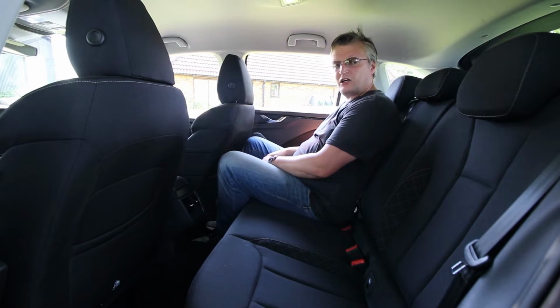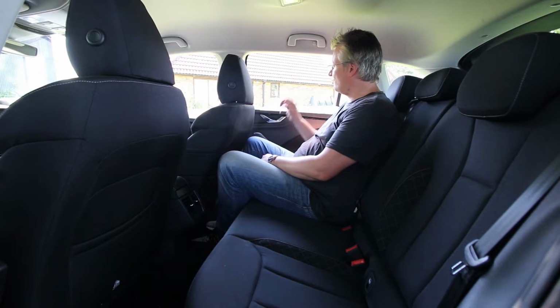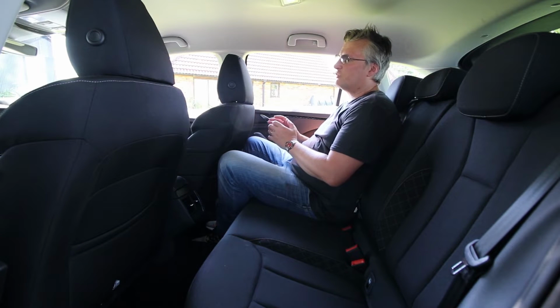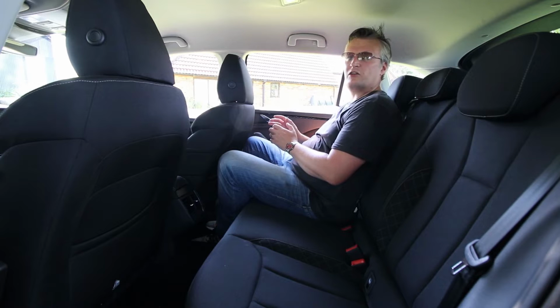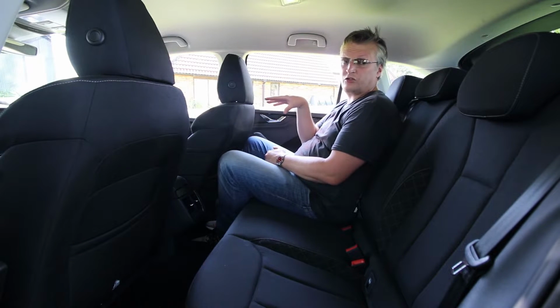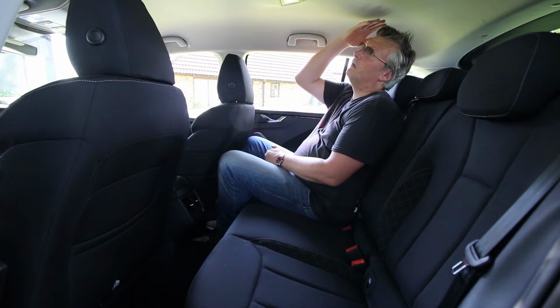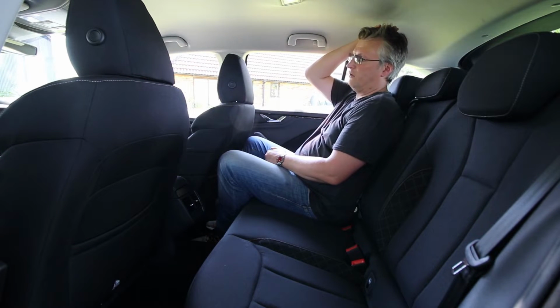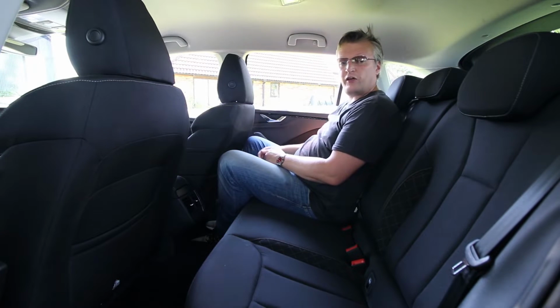When it comes to the back of the Scala, climbing in is nice and easy thanks to those wide opening doors. Once in here, now I expected, because it had a sloping roofline, to have very limited headroom. But even with my seat set up for a rather luxurious 6'3", I've got, even if I put my head right back, at least 1.5 inches of headroom.